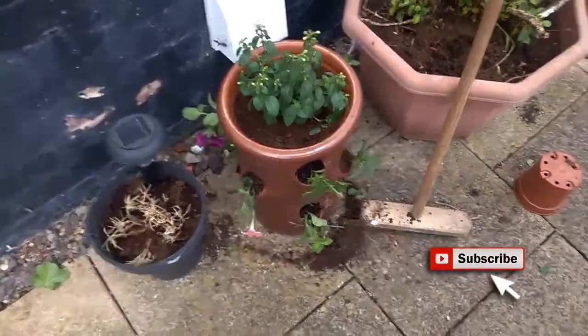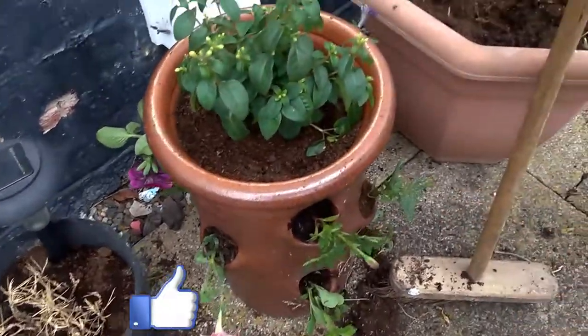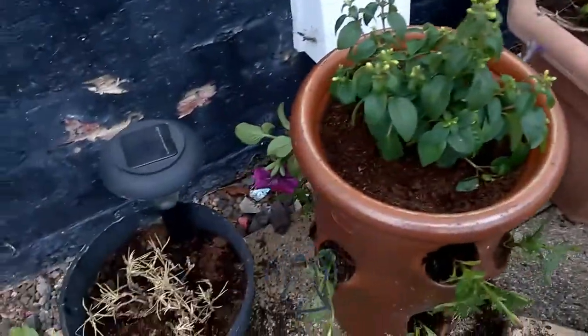Right, so Lacey's been helping Mummy. We've got some new plants for the patio. We've been sprucing up the patio a bit, ready for barbecues, etc. It's a spider. So yeah, they've been weeding.